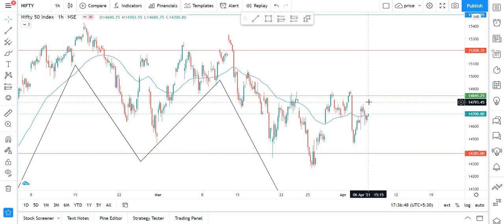If we don't consider this as a reversal candle, no problems in that. Also, here is the high the market has made, and this is the opening for the market, 14,741, and this is the closing for today's market, 14,696. So there is almost no gain or loss, only 0.31% movement in the market. So this is not a big deal.